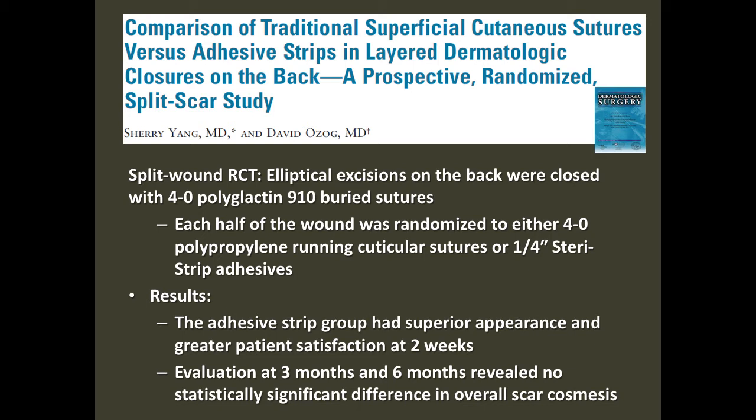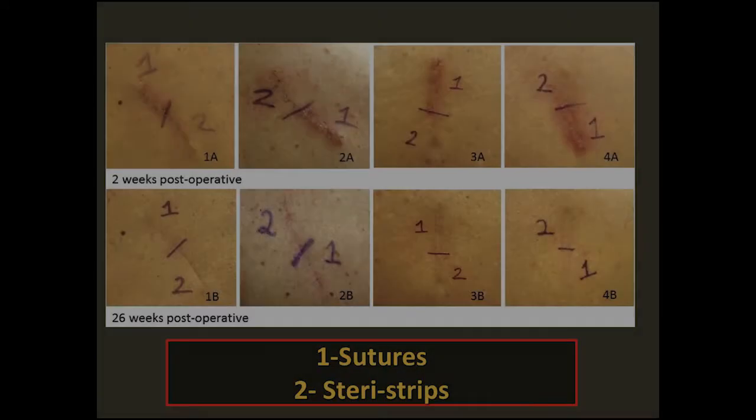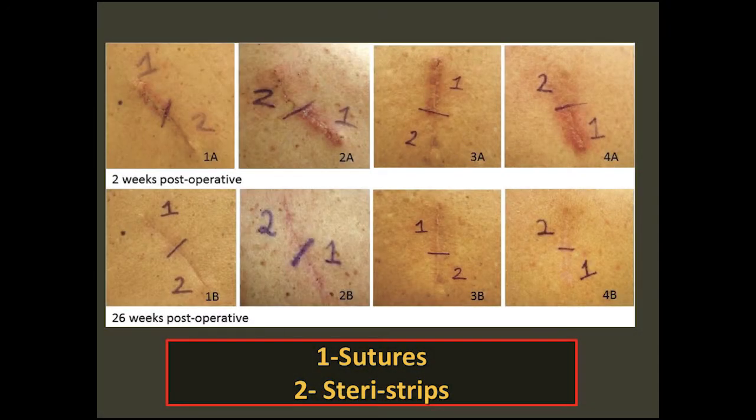And what they found was that the steri-strip group was better at 2 weeks, but at 3 months and 6 months, no difference in cosmesis. So here's an example. This is at 2 weeks. Number 1 is the sutures. Number 2 is the steri-strips. I think you can see that the steri-strips look better. But then at 6 months, no difference. So comparing if you close the deep sutures and you put steri-strips versus sutures in the epidermis, no benefit of the sutures.